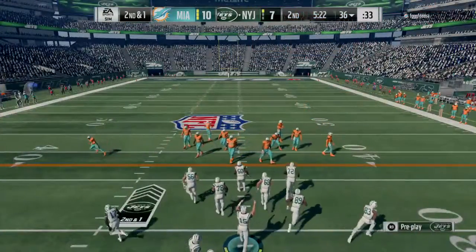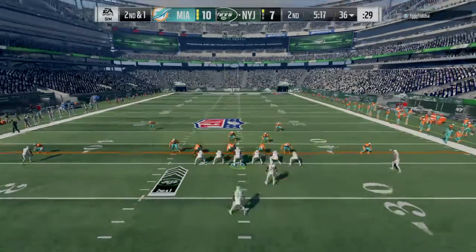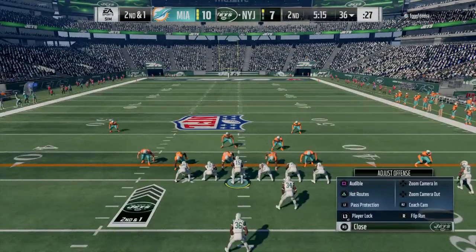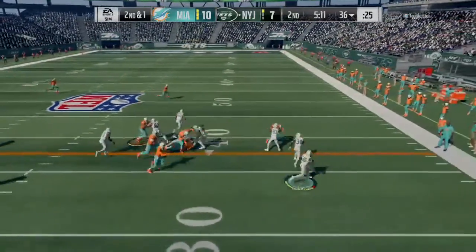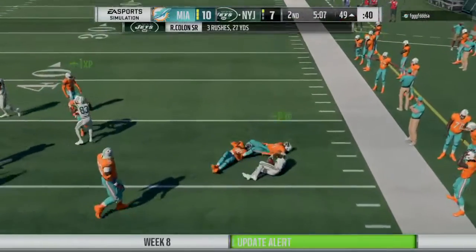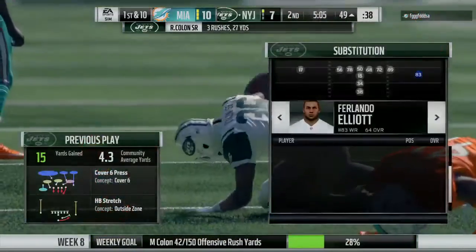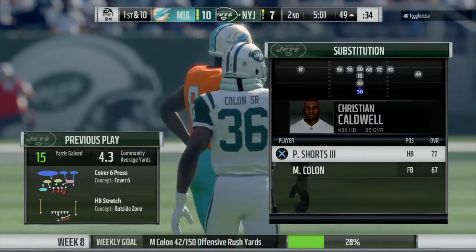Here we go now. Now a handoff looking right. Room here to run. And he'll be taken down, but not before he gets into enemy territory. Give him 15 yards on that one, and the Jets move the chains.